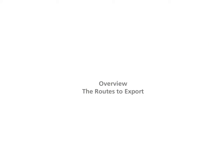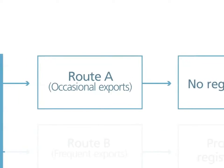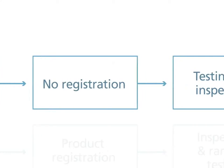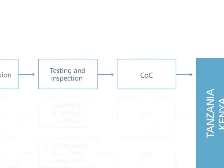Overview of the routes to export. There are 3 primary routes available to you to gain this mandatory certification to aid your shipments in efficiently clearing Kenyan and Tanzanian customs. Route A is recommended for occasional exporters. No registration, testing and inspection, Certificate of Conformity.